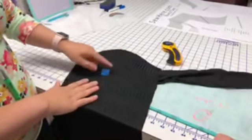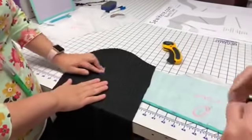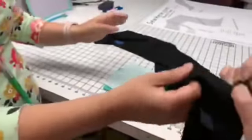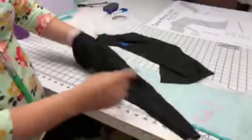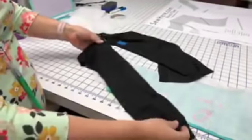Yeah, or just pick one, or you need to mark it because there's a front and back or something to a sleeve, put a piece of painter's tape on there to notate that. This sleeve here is actually already constructed. The underarm seam has been sewn.